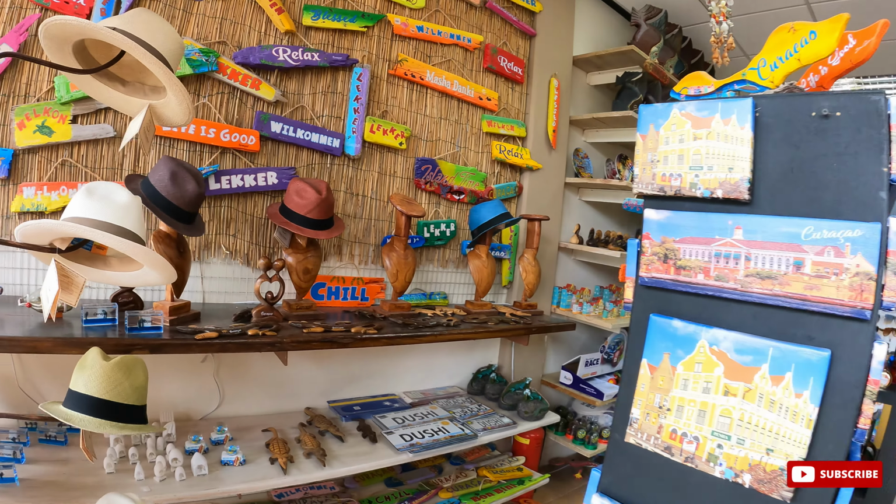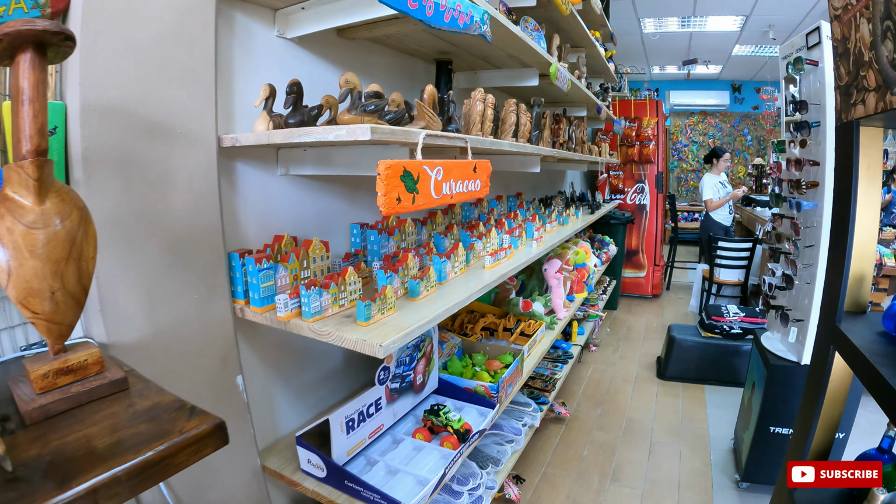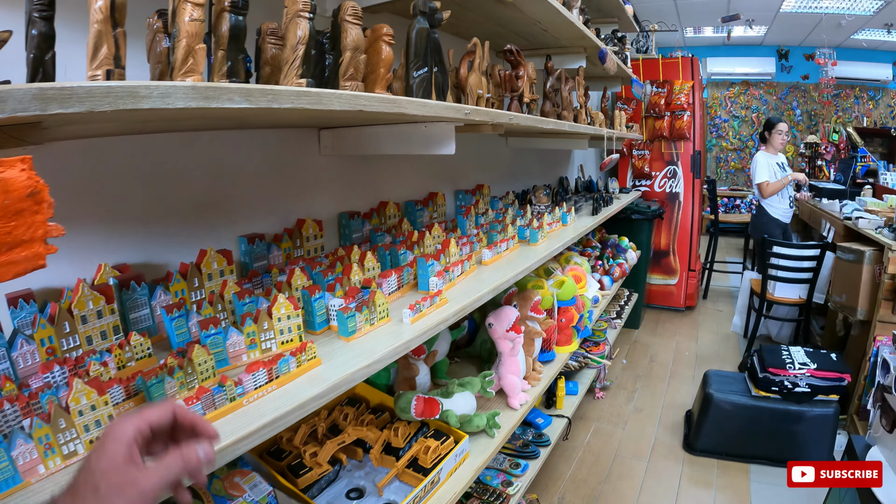I then decided to stop by this store and check out the souvenirs. My favorite item was the colorful buildings of Curacao that you see here.